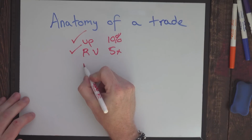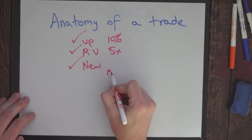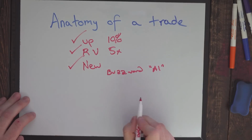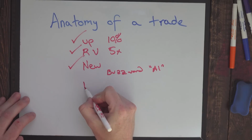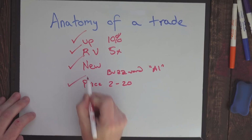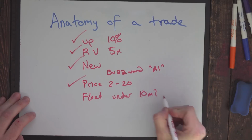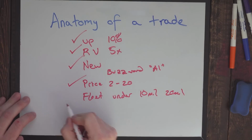I would typically like to see news, right? And this one had the news. And to make it better, it had a buzzword, which in this case was AI stock. So that's terrific. That's what we like to see. Then I prefer price between 2 and 20. Check. And then I like to see float of under 10 million. I don't mind trading a little higher, but under 20 million is fine. But in any case, this one was 1 million, so check.